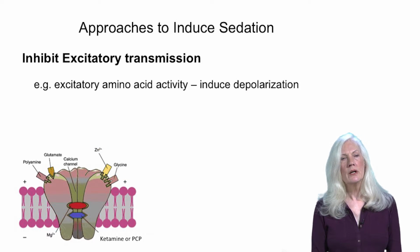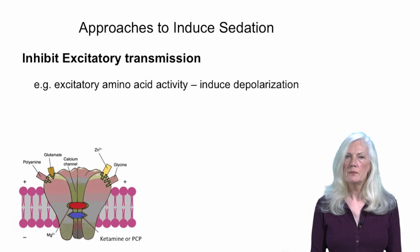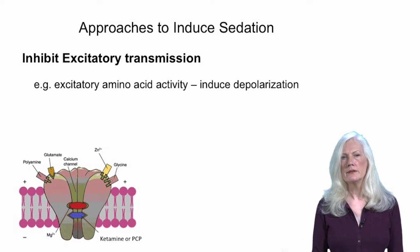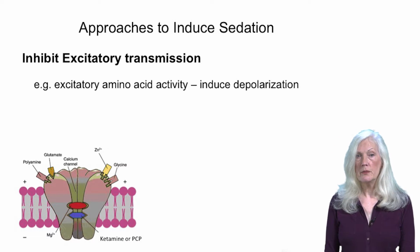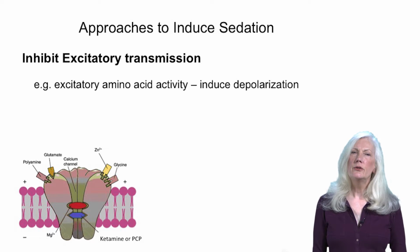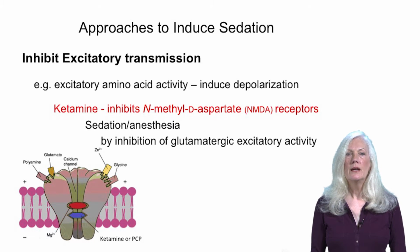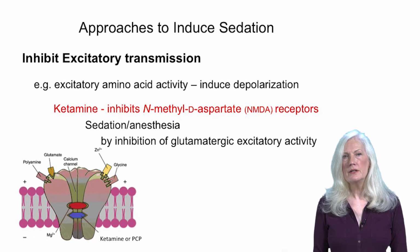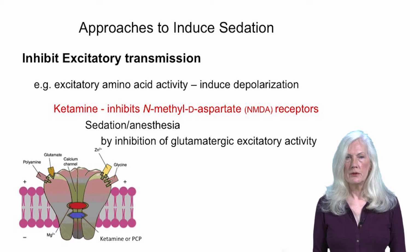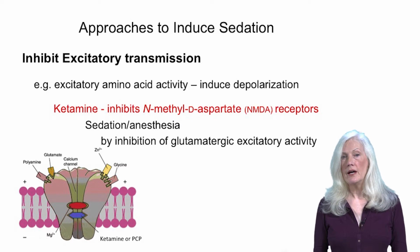Another way to induce sedation is by inhibiting the action of excitatory amino acids like glutamate and aspartate. These amino acids are not only building blocks of proteins like all the other amino acids, but they also serve as neurotransmitters in the brain. Glutamate and aspartate are widely distributed throughout the brain and interact with a variety of receptors, all of which induce depolarization. Ketamine is a compound that inhibits these receptors, specifically the N-methyl-D-aspartate or NMDA receptors. As a result, ketamine causes sedation at low doses and anesthesia at higher doses.